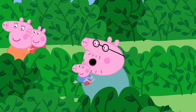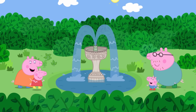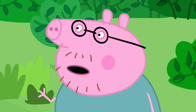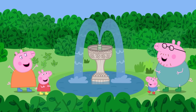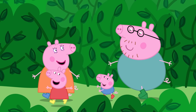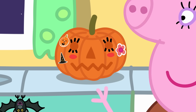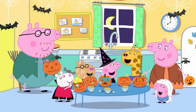Hooray! Off we go! Everyone has arrived at the centre of the maze. Hooray! Well done! You finished the first bit of the maze very quickly. What's the second bit? Finding your way out, of course. Peppa and her family loved going into the very tricky hedge maze, and they're really going to love finding their way out again too.